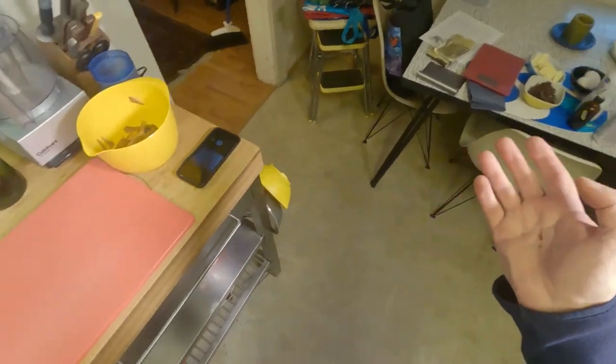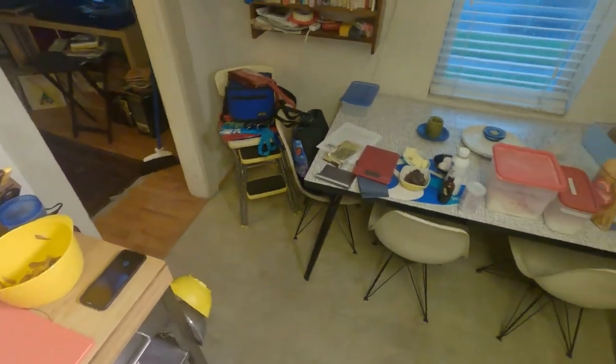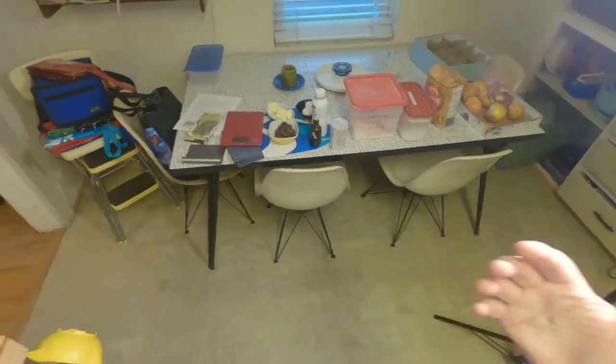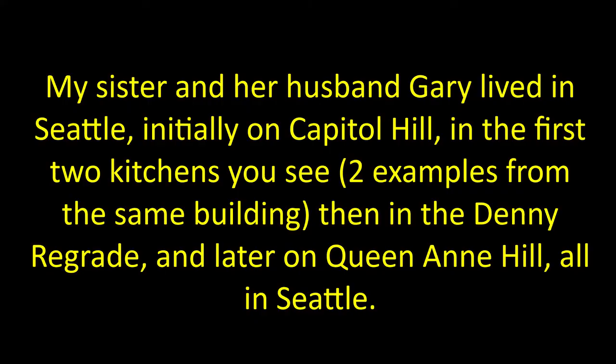Anyhow, this is how you do it. This is how you kind of work with the space like this. You just plan it. You plan to move things to a spot, and then once you get everything together, you just start the cooking process.